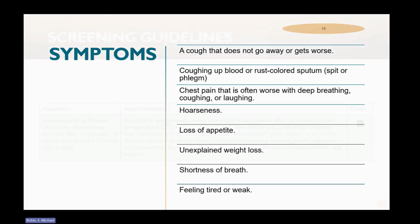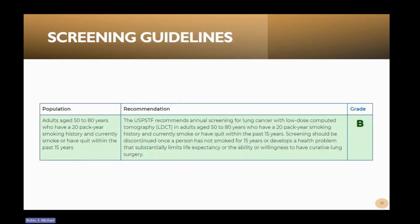And when we look at which patients to screen, it's really that 20 pack per year smoking. And I'll show you a cool little graphic if you're not sure how to calculate packs per year. But anyone from 50 to 80, so over the age of 50, that has a 20 pack per year smoking history, it's recommended that they get low dose CT scans.